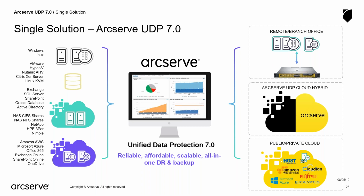But the Linux server support on UDP is different from the Windows one, because we only require you to install the agent on one of your Linux machines, and it's going to distribute the executable that is going to run the snapshots to the other Linux physical machines. So even if you have a lot of Linux machines inside of a KVM, you only install the agent on one of them. That one will be called your Linux backup server, which has the agent installed. And this agent will distribute the executables and everything needed to generate the snapshot to the other nodes that are being protected by UDP.